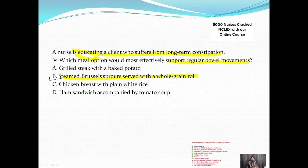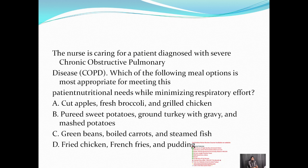Encourage clients to eat regular meals, drink 8 to 10 cups of water daily, and increase physical activity, all of which can help stimulate regular bowel habits. Now let's turn our attention to a respiratory-related nutrition scenario. The nurse is caring for a patient diagnosed with severe chronic obstructive pulmonary disease, COPD. Which of the following meal options is most appropriate for meeting this patient's nutritional needs while minimizing respiratory effort?